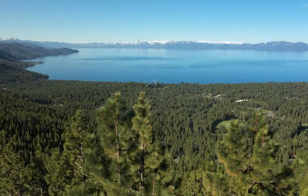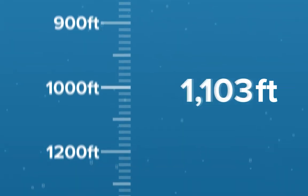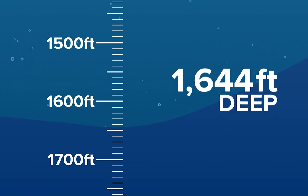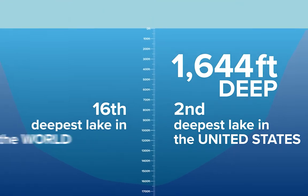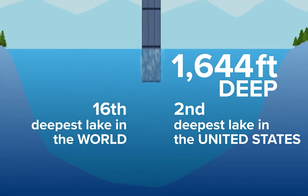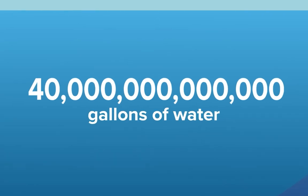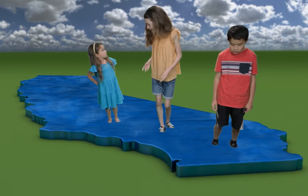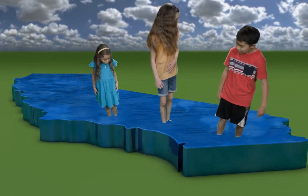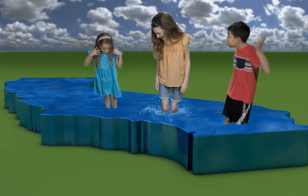One thing you need to know is that Lake Tahoe is big. Lake Tahoe is 1,644 feet deep, making it the second deepest lake in the United States and the 16th deepest lake in the world. A 140-story building would barely fit in it. Lake Tahoe holds up to 40 trillion gallons of water. If you took all the water out of the lake and spread it over California, it would cover the entire state up to your knees, and it would take over 600 years for the lake to refill. Now that is really big.